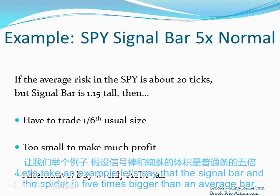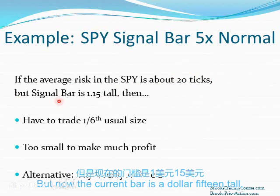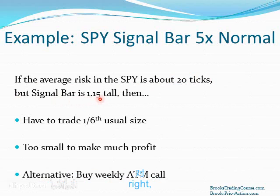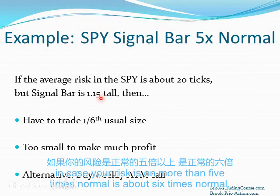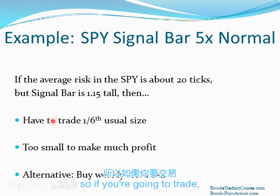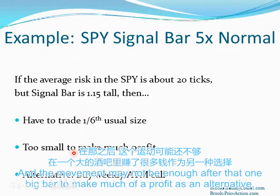Let's take an example. Let's say the signal bar in the spider is 5 times bigger than an average bar. If you normally trade the spider and use a 20 tick stop, but now the current bar is $1.15 tall, that means your risk here is $1.17, 1 tick above. So your risk is more than 5 times normal. It's about 6 times normal. So if you're going to trade, you have to trade 1/6 your normal size, and the movement may not be enough after that one big bar to make much of a profit.